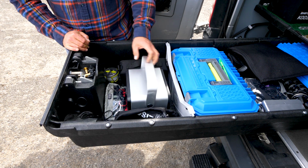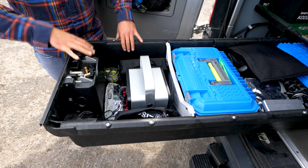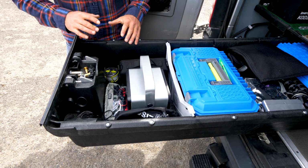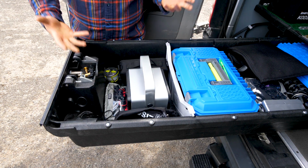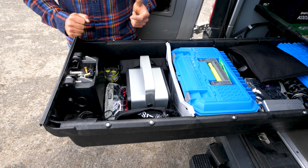So, I've said it once, I'm gonna say it again. The more I get to know this DECKED box, the more I love it. It just tickles me how organized everything is. I love knowing where everything is. It's in its dedicated spot. And also from a business standpoint, it helps me run my business because everything is easy access.